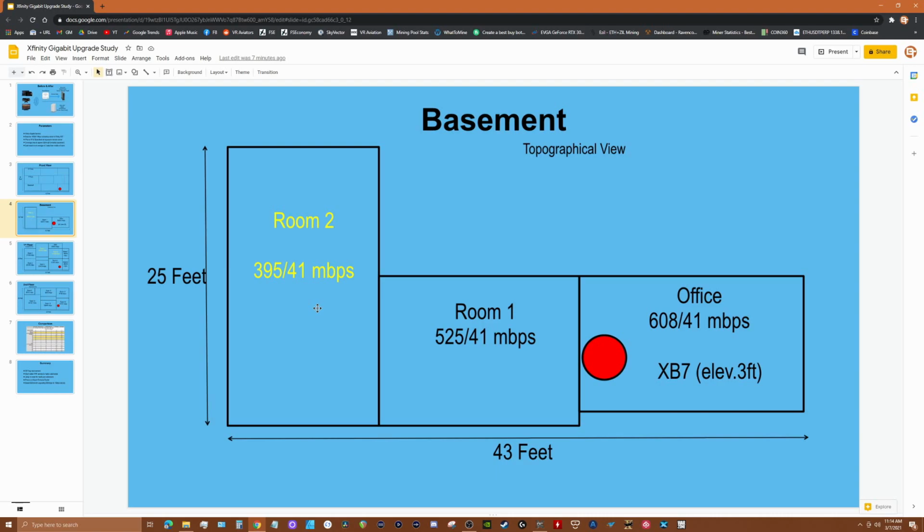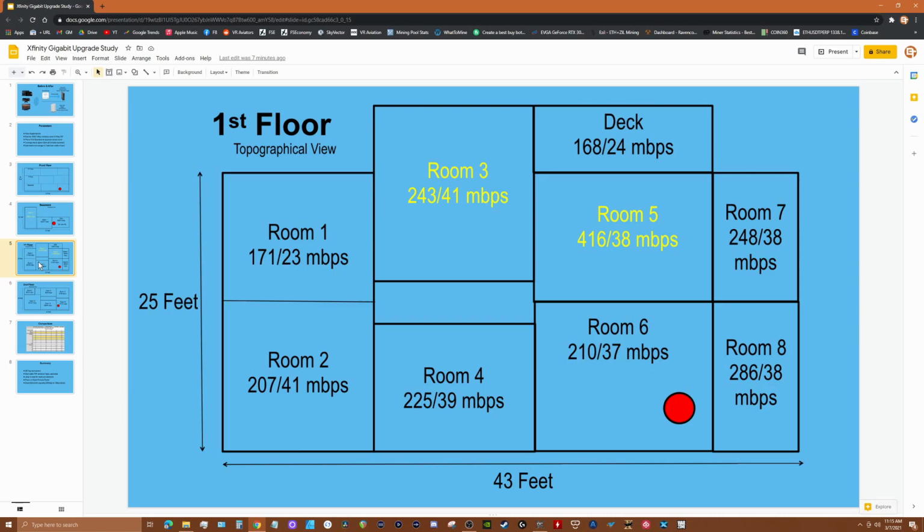Okay, so the basement floor where that device is located is very usable. You get a little degradation as you get through a couple of walls here, but it's still pretty good. What you see in yellow are highly used areas, right? So first floor, topographical view again. We'll go room by room here.